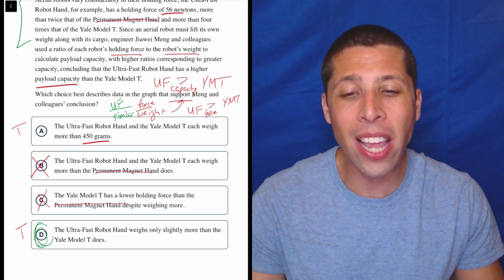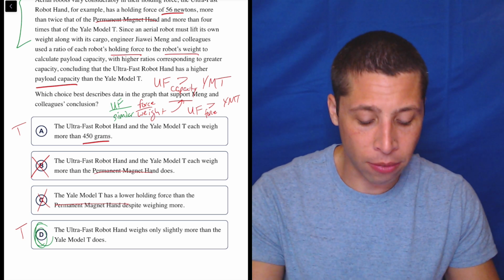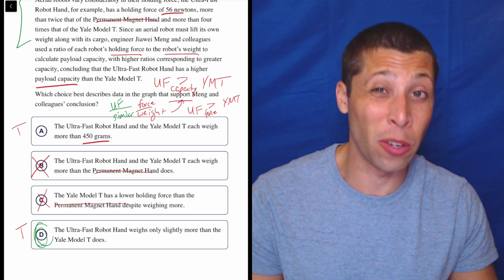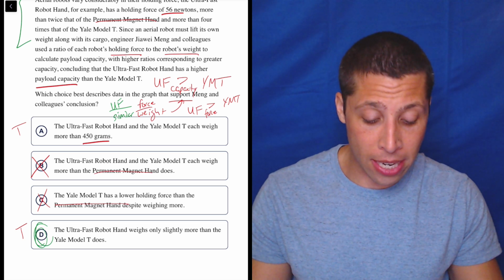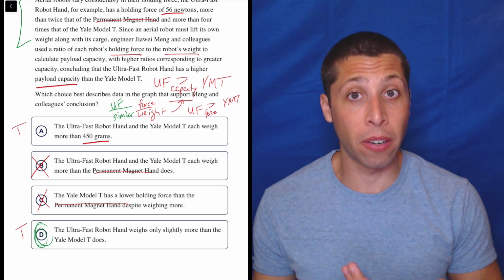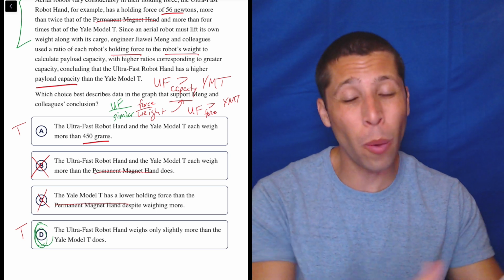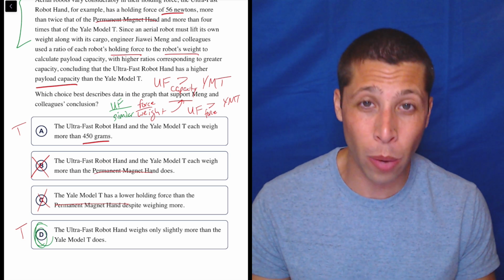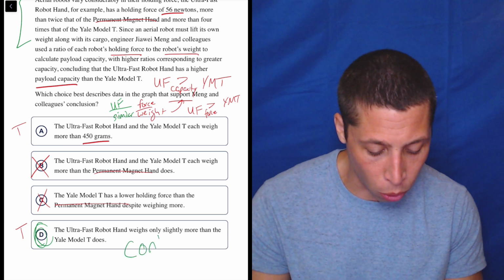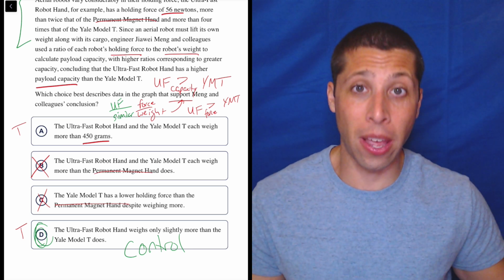And just saying that each weighs more than 450 grams is not quite going to cut it. Because if choice A were true, it could also be the case that the ultra-fast robot hand is 451 grams and that the Yale Model T is 5,000 grams, in which case now that capacity equation is going to be very, very different, right? Those are two very different numbers. So we're putting in two different forces. We're putting in two different weights. The capacity is going to start to change in weird ways. We don't want that. So choice D is letting us kind of keep almost like what I would consider a control, right? Something that's the same between them. That allows us to measure other things that are changing.